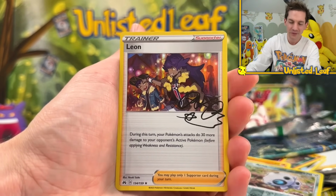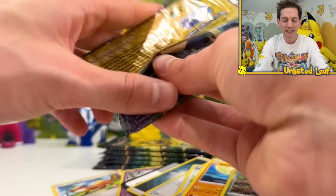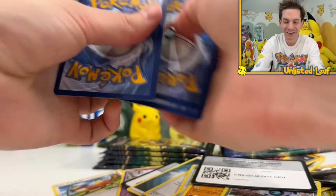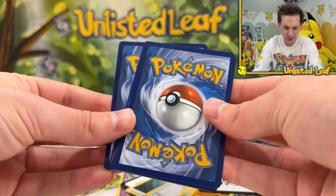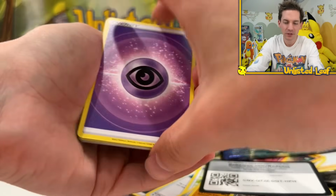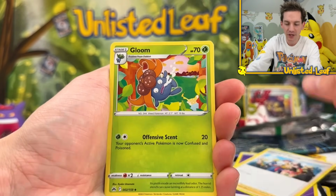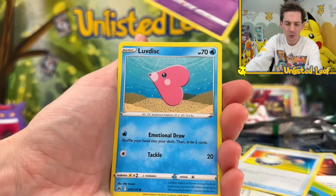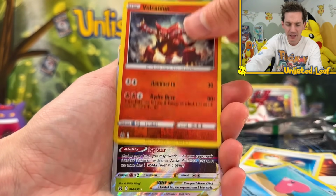Leon with the autograph. I love those cards. We'll put that one in the back too. You guys smell that? It smells like a Full Art card inbound. Okay, let's go four. What, was that a different color? It seemed like a little bit of a different color. I don't know. Okay, swing you around. We got a Psychic. I'm just on edge after I saw that weirdly square or pointy edged card. So strange. Love Disc. Volcanion.